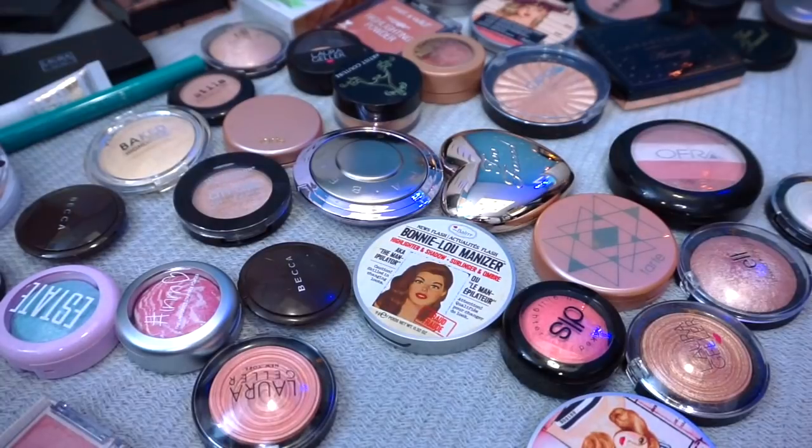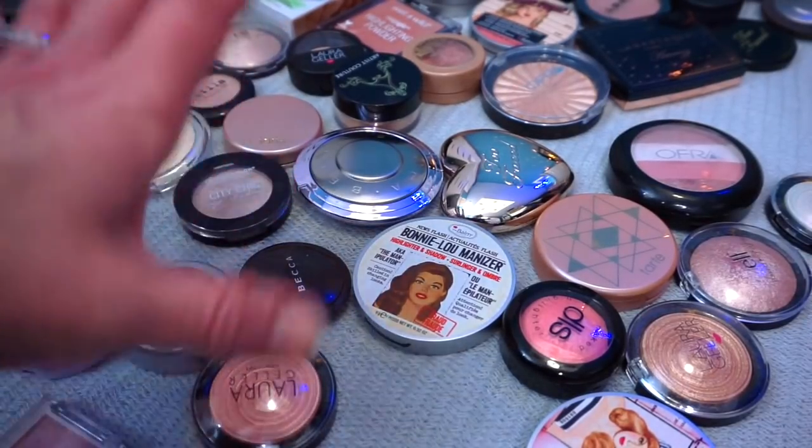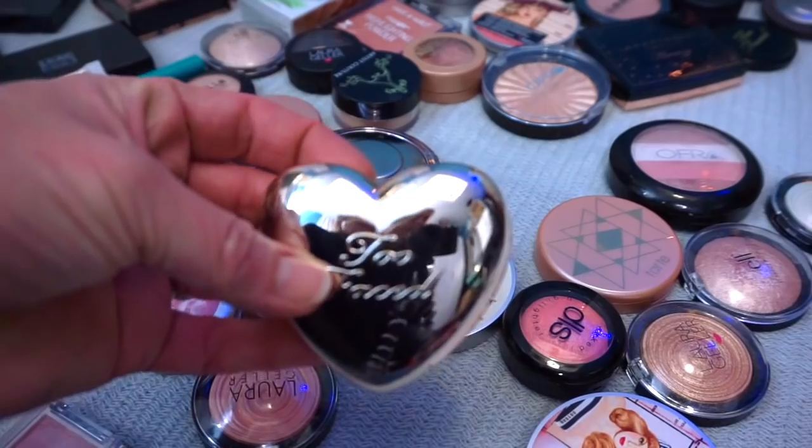And then I think what I'm going to do is kind of like what Jam Beauty does, where she goes through and picks out the ones that she knows that she would purchase first again. So we'll do that first. That's how we're going to dwindle them down. So like this one here would be one that I know that I would repurchase.